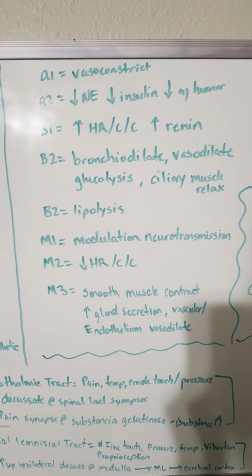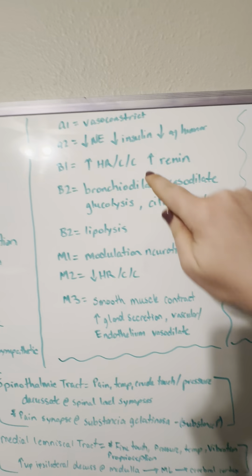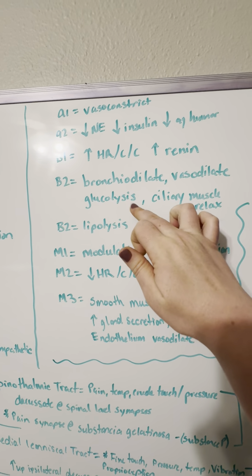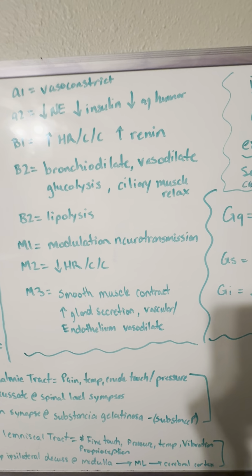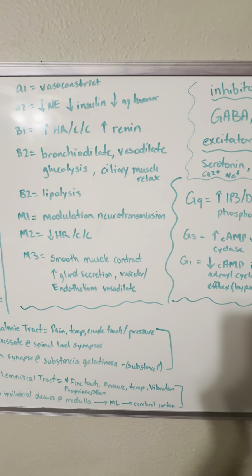Glycolysis, it's going to dump a bunch of glucose into your system, makes it available for your brain. Also to note, your brain doesn't need insulin to take up glucose, and so these two actions help the brain get as much glucose as it can to think within that fight or flight response. The ciliary muscle relaxes in the eye, so it dilates your pupils so you can see far.